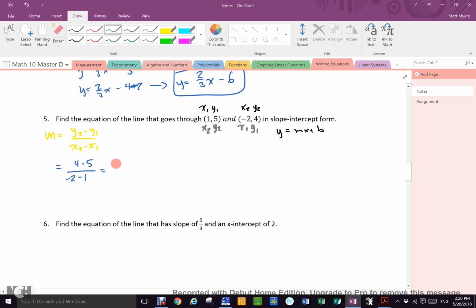What's the slope? 1/3. Right? So now, what can I put in there? Do I have any of those letters? I have m. y equals 1/3 x plus b. Do I have x's and y's? Where? Right there and right there. What letter's that? What are the two numbers I could put there?